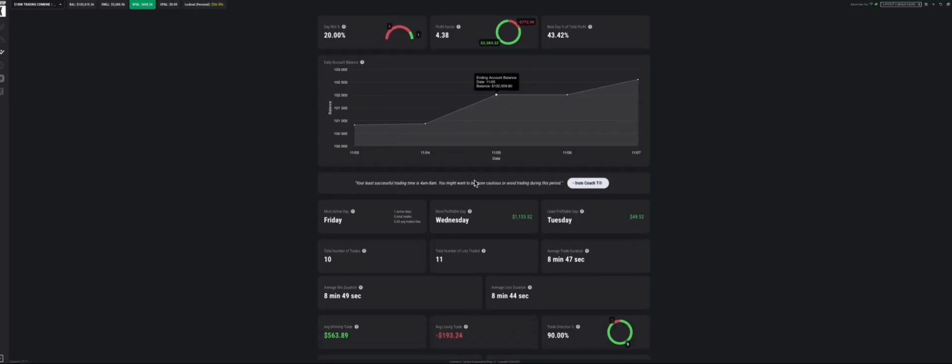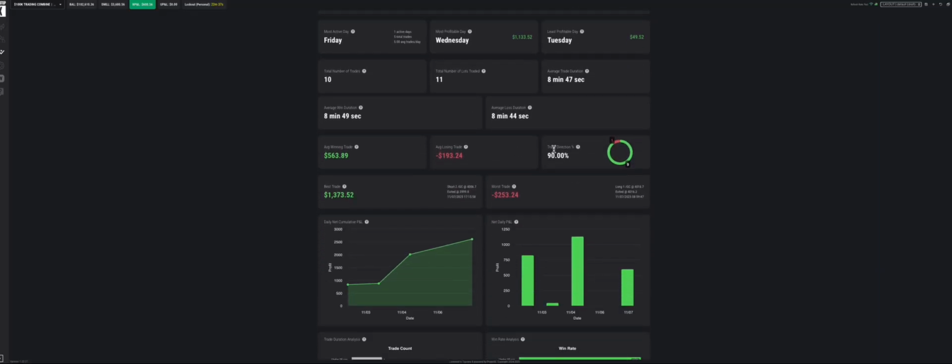So if we come down, the most impressive thing here is the trade direction, 90%. For those of you who don't know what trade direction is, this is basically saying 90% of the trades I took went into profit straight away, so I got the direction correct. And I went into very little drawdown, which can have a lot of psychological effects on people when they begin trading, and it can make them make stupid decisions basically. So this is really good, this 90%.